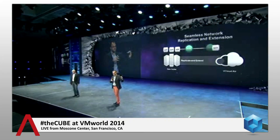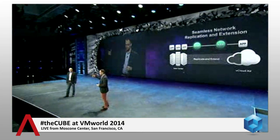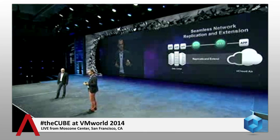Exactly. So let me give you an overview. Let me show you a diagram of what we just saw. We have our data center on the left. Apps are running there. Through NSX, we can extend those applications and the policy and the governance of those applications into the cloud, and of course, in this case, into vCloud Air. And we can always move it back if we want to do this. So this is the power of hybrid cloud. In fact, let me go to the next slide.